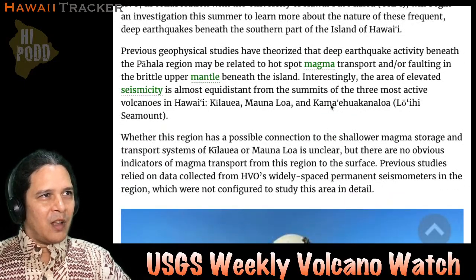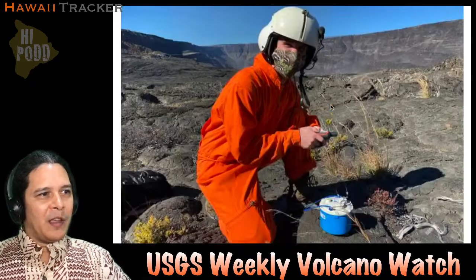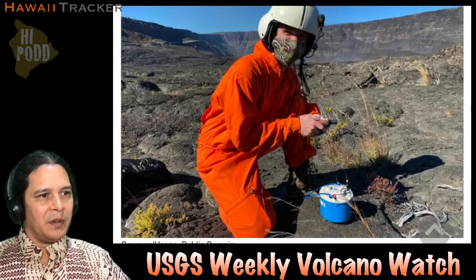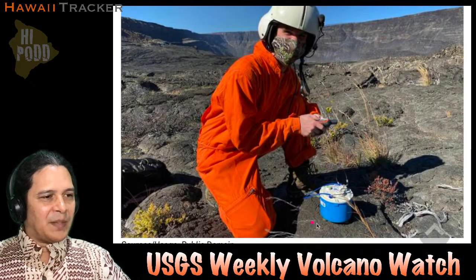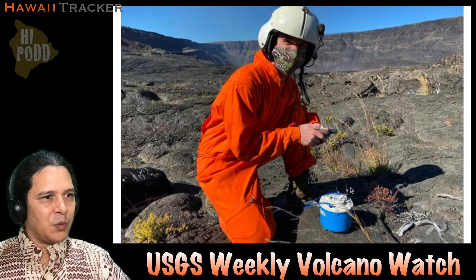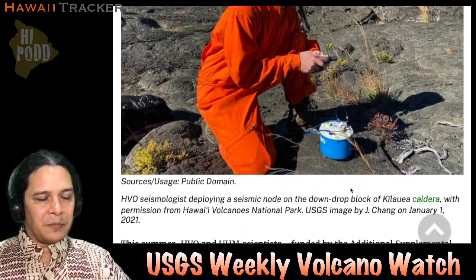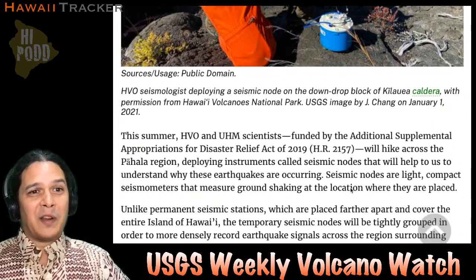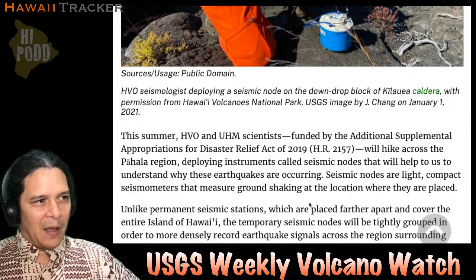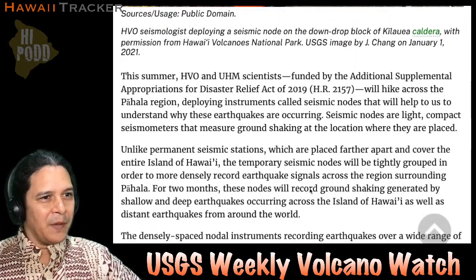So HVO in collaboration with Manoa is this summer going to be deploying a network of these seismic nodes. Here's one deployed by HVO seismologists on a down-drop block in Kilauea. Right? There are similar things that were deployed in the Lower East Rift Zone as well in 2018, but they're essentially going to deploy them across Pāhala this summer to get a better resolution and try to image in more detail what's happening in Pāhala.